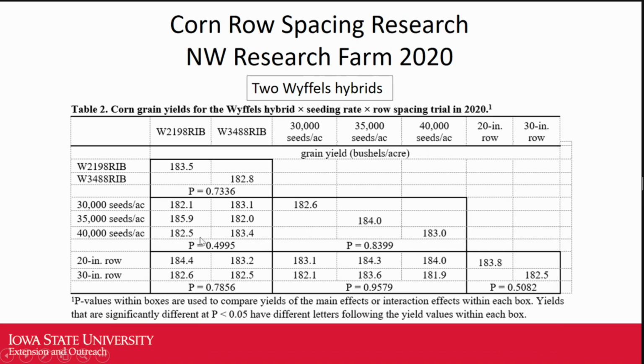And then we go down to this next box here, and this is showing the 2 varieties with the different populations with them. And then if you move over here, it's taking the 2 varieties and averaging them out and then just showing the differences between the populations. So here you can see that between the populations, there's no statistical difference.